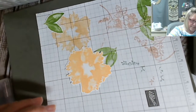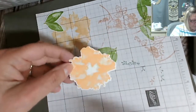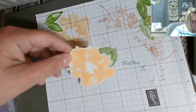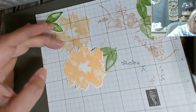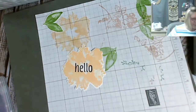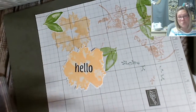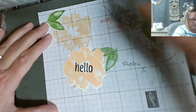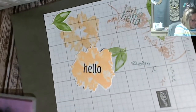Okay, so this just says hello, and I'm basically going to stamp this right across my flower, just deciding how I want this to go, probably like that. And I want to make sure this is inked up good. Kind of going to be the inside of my flower, just like that. Instead of putting beads, but jewels or something, I'm putting my saying right there. Clean that off is what I meant to say. Get that ink off of there.